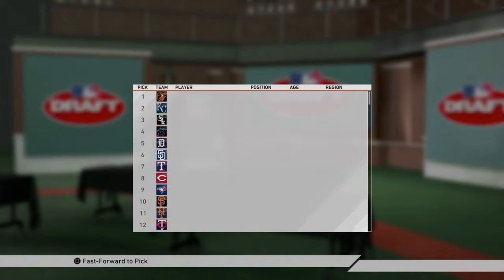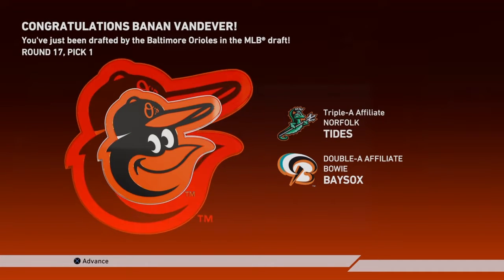Welcome back to the Major League Baseball. With the first pick, the Baltimore Orioles select number 17, the second baseman from the West region. Oh, it's the Orioles, so we should get called up pretty fast.